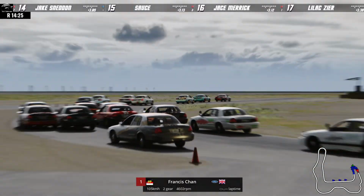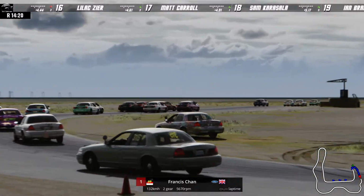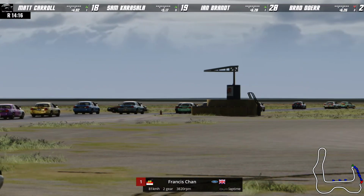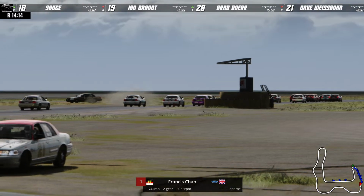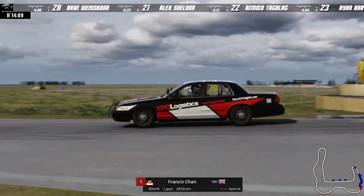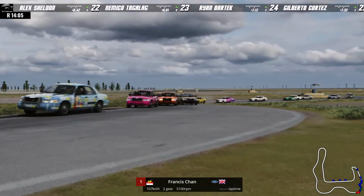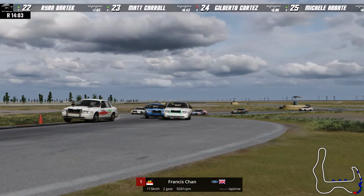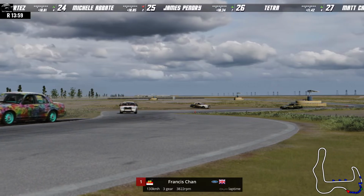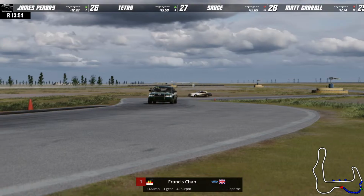Oh, we see another car around here. Looks like James Pendry. Big cluster of cars, right? Oh, we got cars catching air. So many cars going around here. Let's see if we can continue watching as they make their way through Cotton Corners. It looks like another car off here. Oh, Matt Carroll once again finding his way into the dirt, and unfortunately has to work his way from the back.